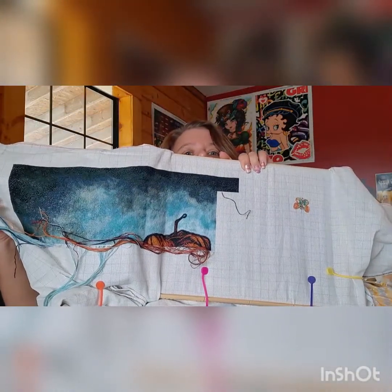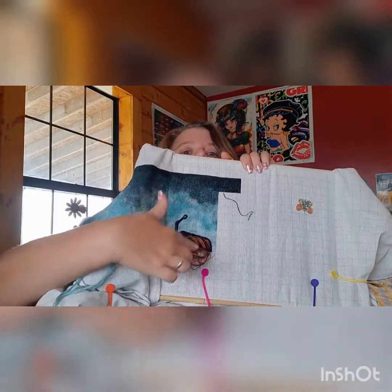Oh, it's not telling me how much I have done. I am 10.31% done. I have done a little over 26,000 stitches of the 252,000 I have to do. So, it's huge. This is how much I have done. So you can see a little bit of her hair.